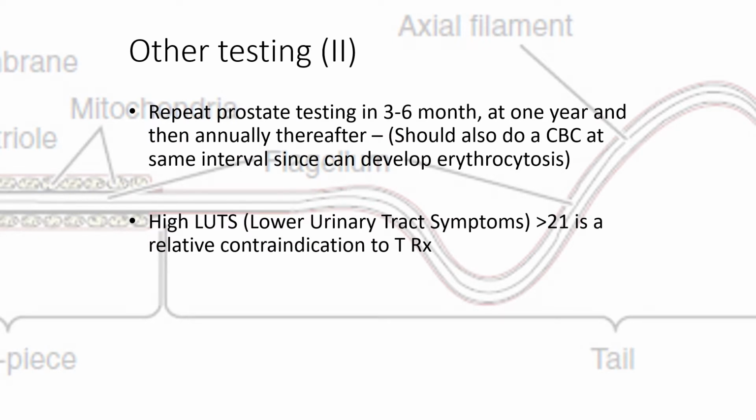So at 3 to 6 months, you repeat the PSA, make sure that that has not gone up. Do that at least a couple of times in the first year and then annually after. You do a CBC at the same intervals just to make sure that they haven't gotten that high hematocrit. But after that, once a year testing is probably adequate.